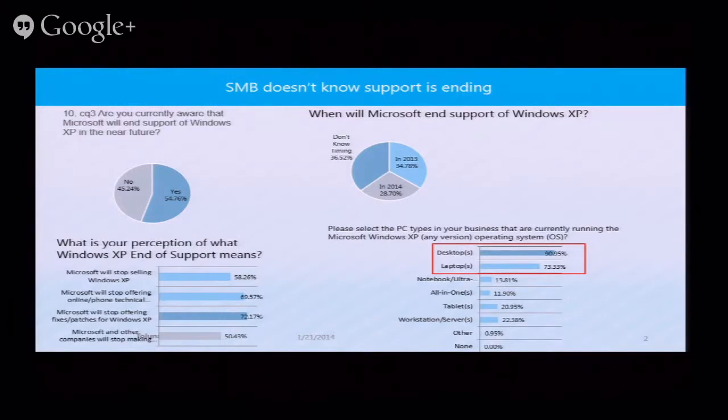All right. So, how many of you know that support for XP and Office 2003 is ending on April 8th of this year? Good, very good. So you kind of blow these statistics out of the water. I'm glad that you guys are aware that the end of life is actually coming.